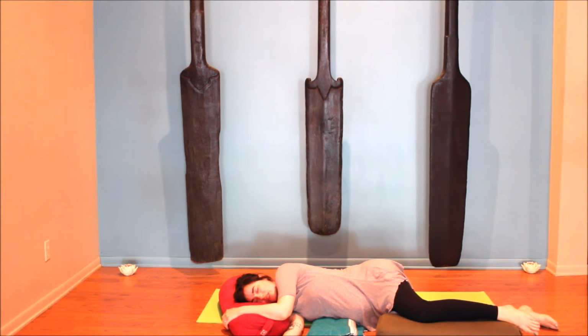Honoring the changes that it's going through. And sending some loving kindness towards those changes. Acceptance. Maybe even a little bit of joy. It's a pretty awesome thing to have a living being inside of you and to allow your body to grow to accommodate that.